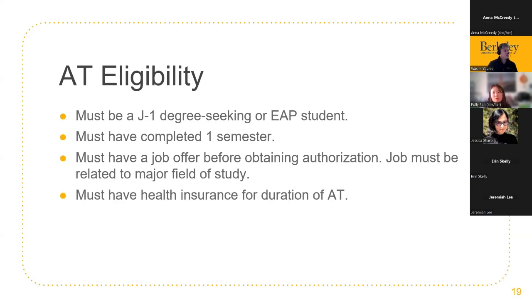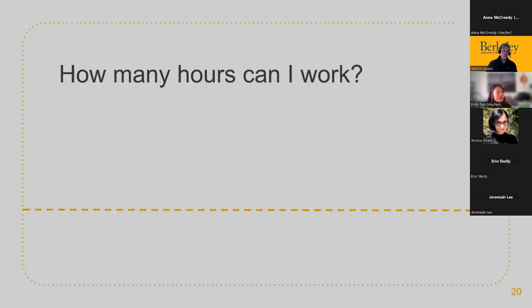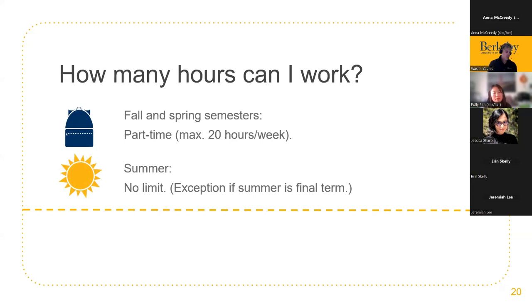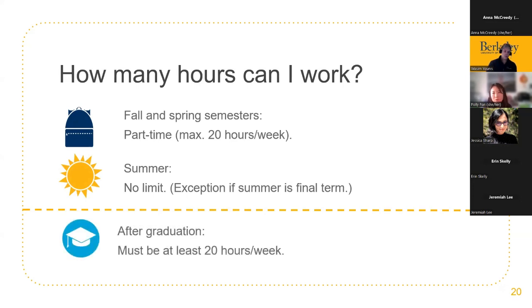Throughout your entire academic training, you have to have J1 visa qualified health insurance. How many hours? That's the same: 20 in spring and fall, summer, no limit. But for post completion, after you have completed your program, it is a minimum of 20 hours. It has to be either 20 or more.